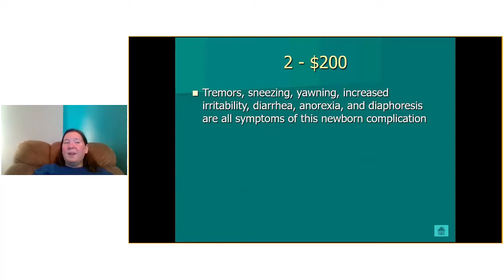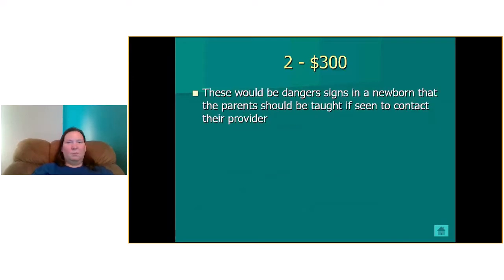Let's see the other one. So another thing that can cause shivers or jitters or tremors, sneezing, yawning, increased irritability, diarrhea, anorexia, diaphoresis. These may be all related to what complication? Withdrawal. Yep. So the neonatal abstinence or the withdrawal situation. All these are symptoms that can be associated with that. These would be danger signs in a newborn that the parents should be taught, if seen, to contact their provider.